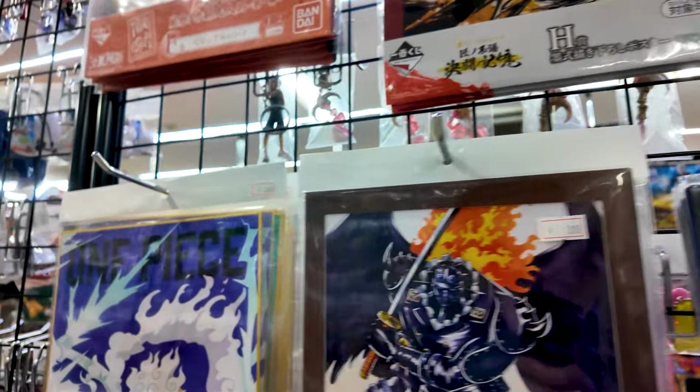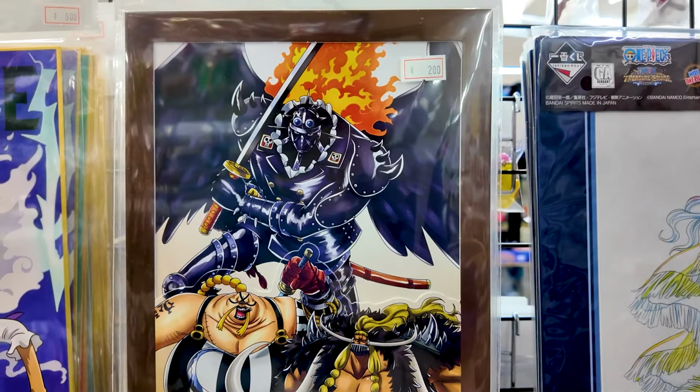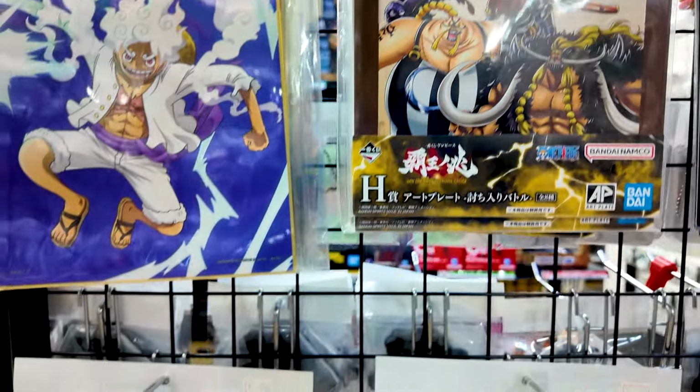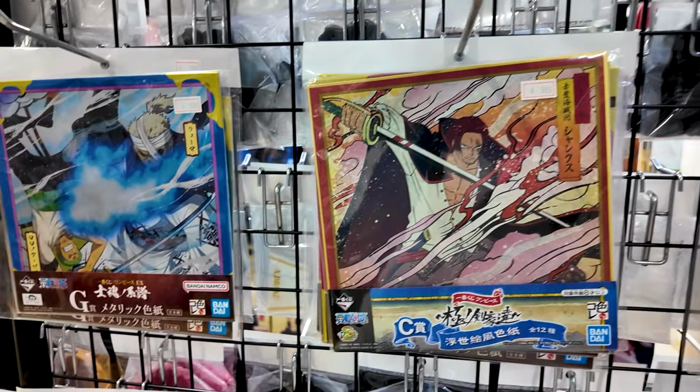More One Piece as well. Oh my god, Kaido's crew! King, Queen, why am I blanking? Jack, yes. Look at all these little One Piece posters here. This is really neat. I love it so much.